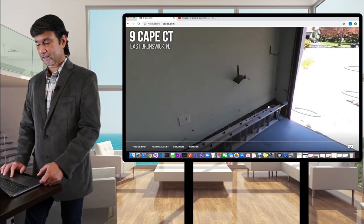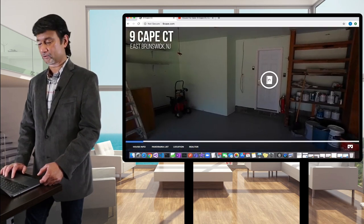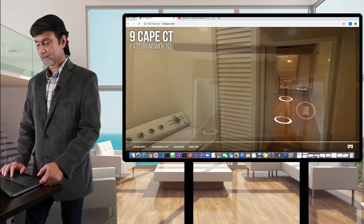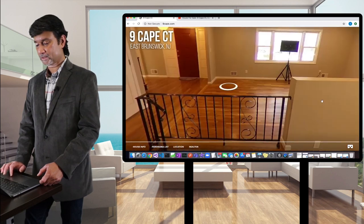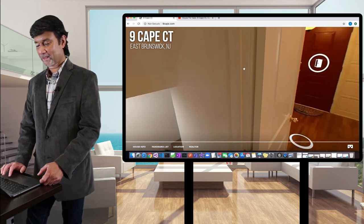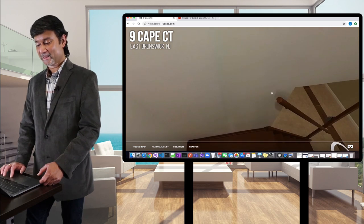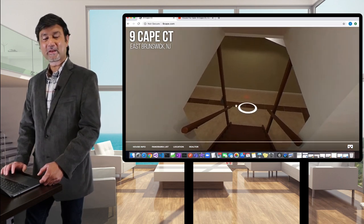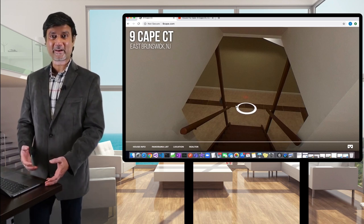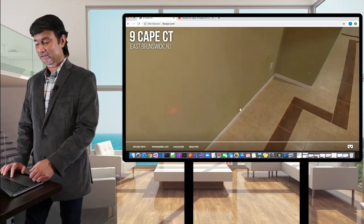I don't think the electricity board is here, but let's go to the basement utility room and find out. Okay, so let's go inside again, and now we are going to the basement. This is the basement door. Let's open it and jump into the basement. This is also finished now. It was an unfinished basement before and now it is finished, and it also has a full bathroom. So that's the beauty.